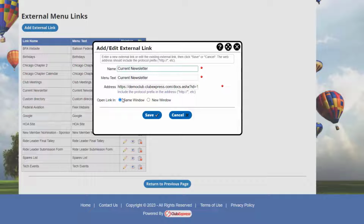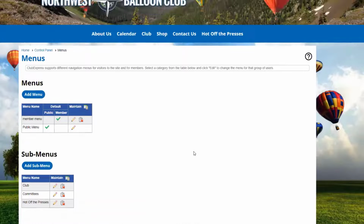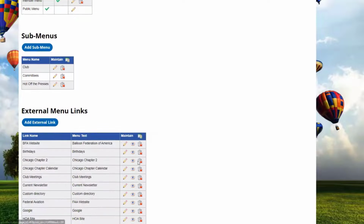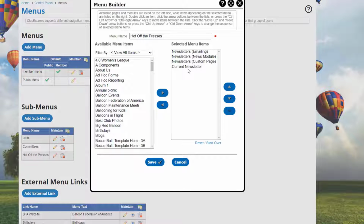And then I can just choose where I want that link to open. And remember, that link is never going to change. So I'll go ahead and cancel out of this. And then all I would have to do is once I have that external link set up, I can add it to a submenu or my main menu. And if we take a look at hot off the presses, we can see here's my current newsletter item. And I would have found that just by selecting external links from my available menu items.